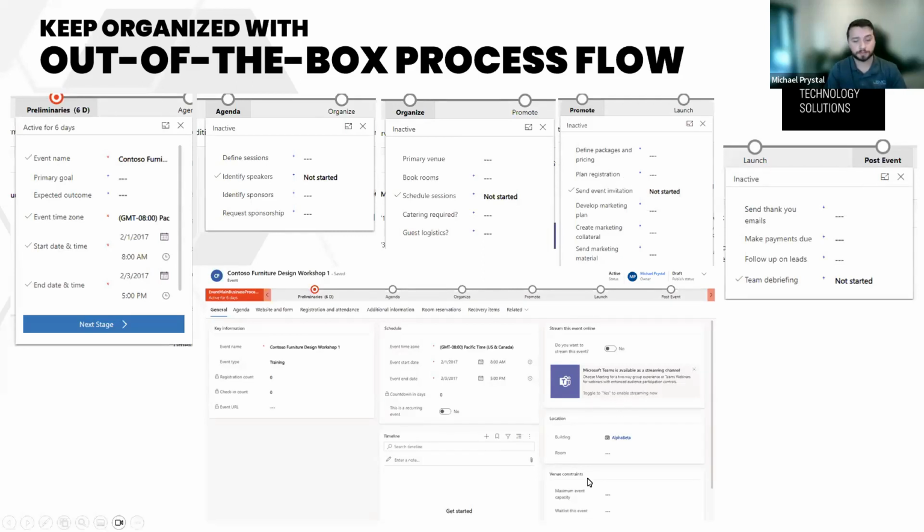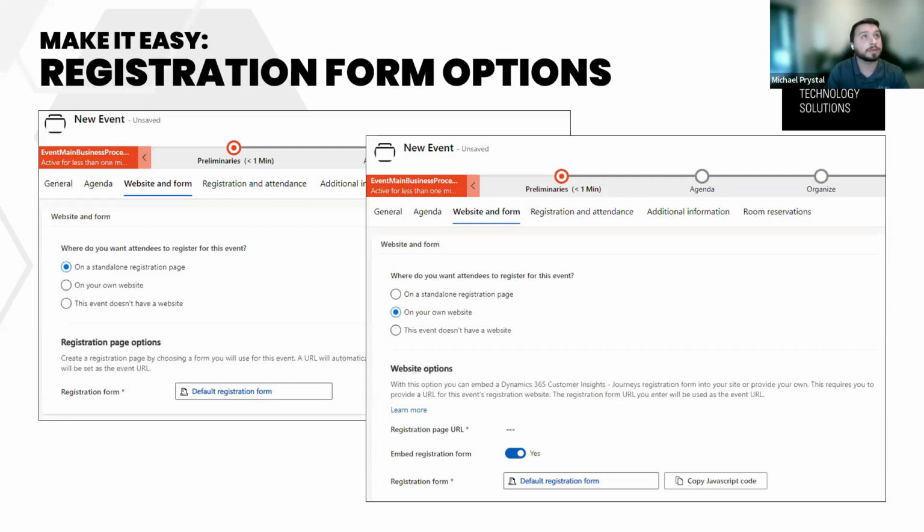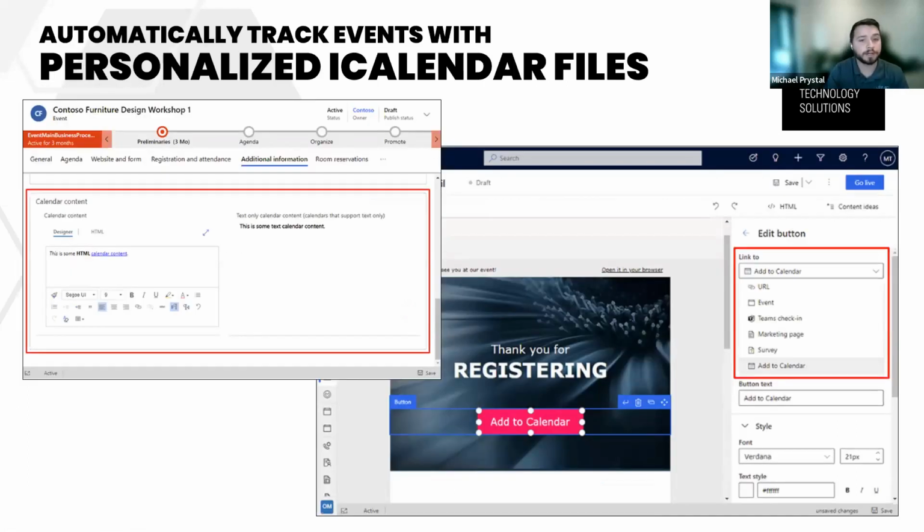On the next slide, we will focus on a portion of the promotion stage from the BPF, which is the plan registration. How do you plan on registering attendees for an event? Does a form need to be on your website? Or would you rather just direct attendees to a page with only a form on it? For these registration forms, we can allow customer insights journeys to create a page for us that only shows our form. When a customer clicks on the form's email link, they will get directed to that page. Or we could have customer insights journeys generate a code for our developers to plug into our site. It really is that easy.